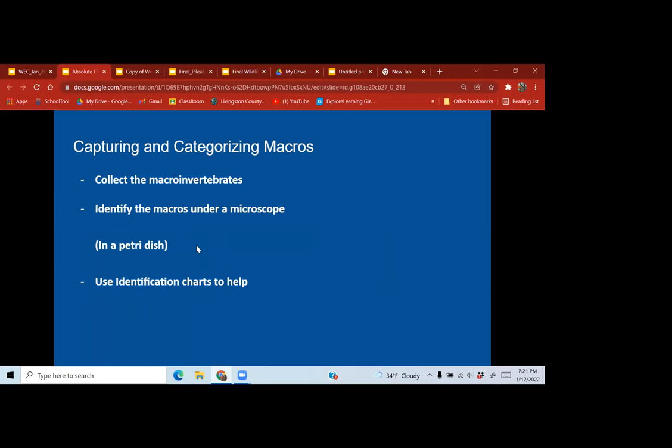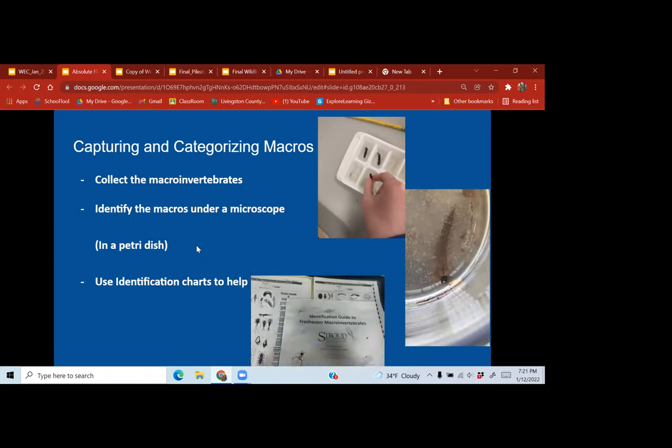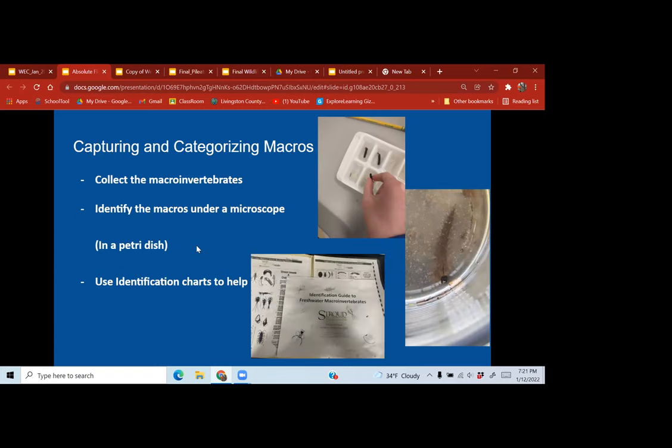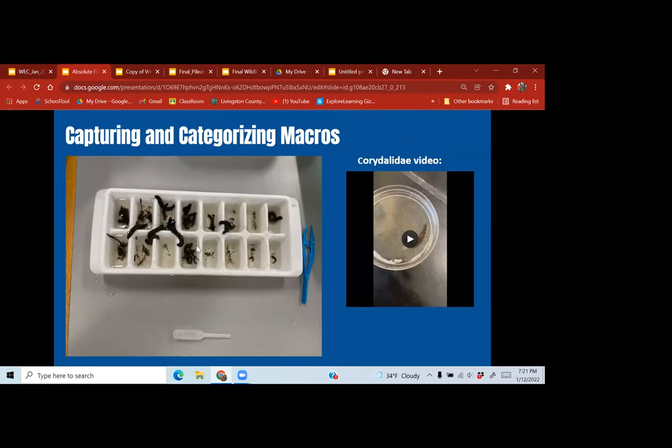Then, when we collected the macroinvertebrates, we would identify them. So you can see them sorted out in an ice tray. We put them in a petri dish and look at them under a microscope. We also used identification charts to help see which macro is which. So here you can see one of the ice trays with a bunch of macros in it. And here's a video of the Corydalidae that we found in our stream.